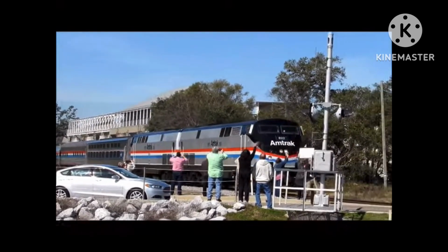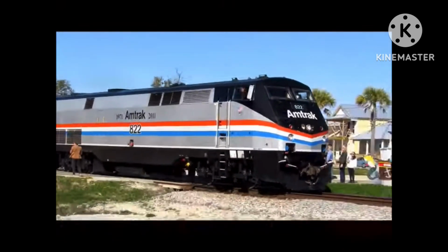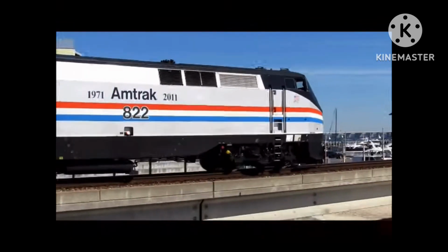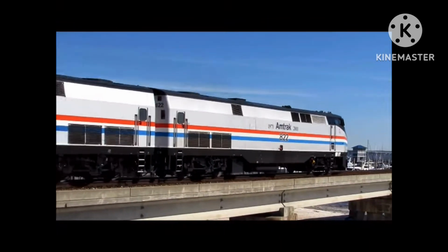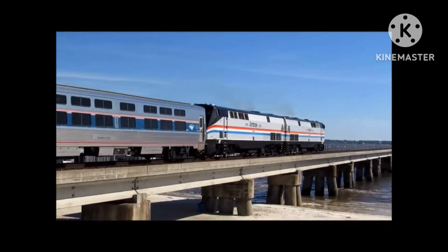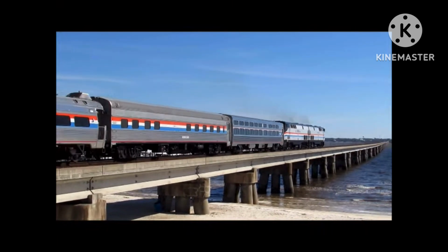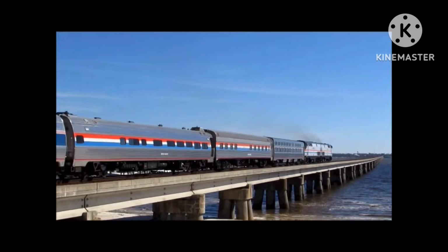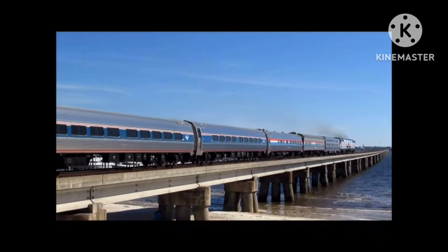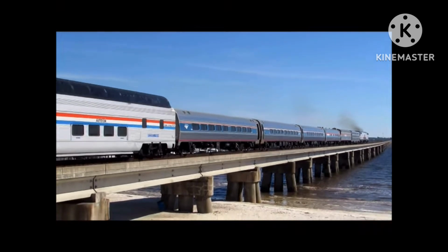On February 19, 2016, one day before my 6th birthday, 145 was involved in an inspection train with 822 from New Orleans, Louisiana to Jacksonville, Florida, as Amtrak was thinking of making Miami, Florida the final destination of one of Amtrak's long-distance trains, the Sunset Limited. It used to run from California to Florida, but now ends in Louisiana. The plan is still in review as of the making of this video.